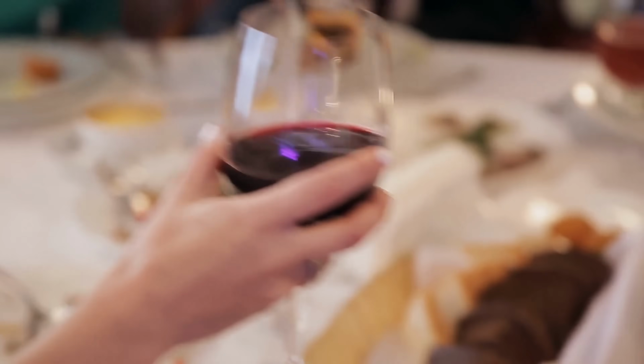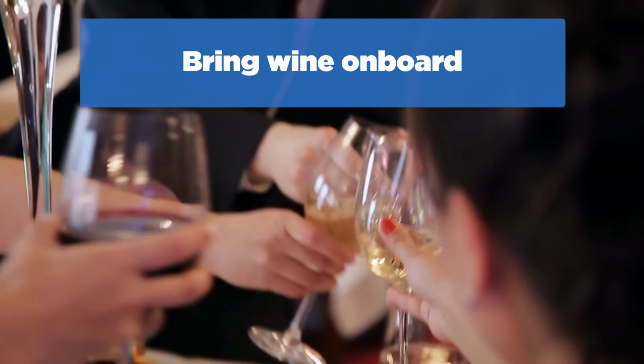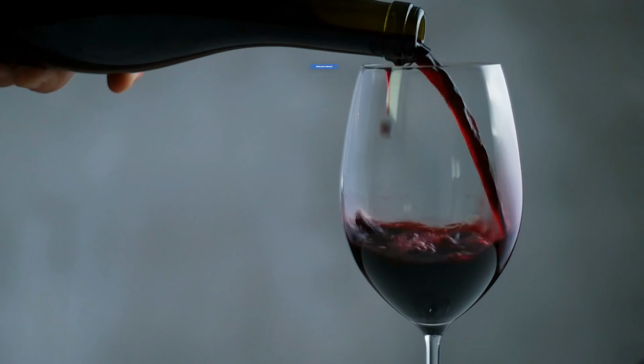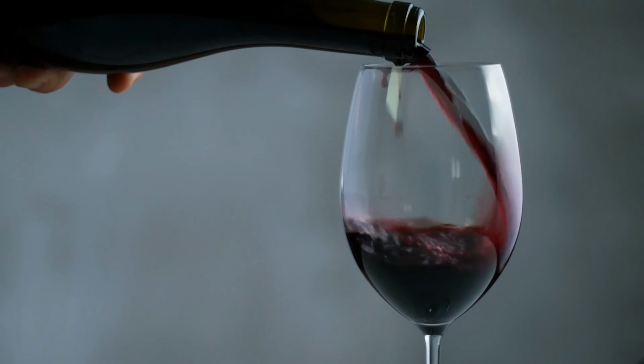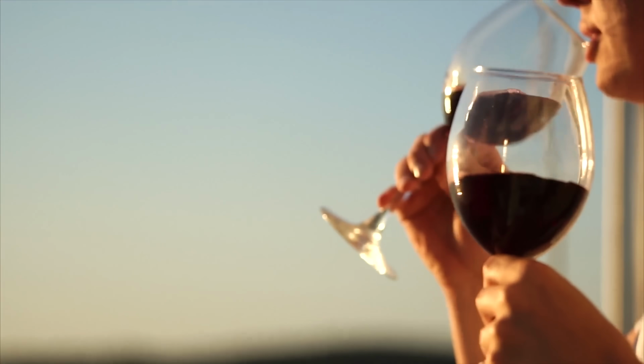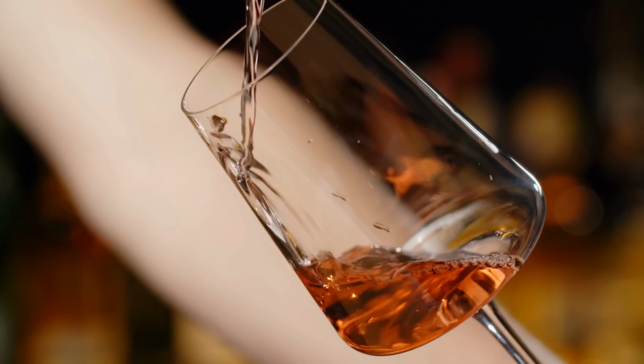And also, you can bring wine on board on embarkation day. So in addition to those non-alcoholic beverages I mentioned, you are allowed to bring up to 2 bottles of wine per stateroom. Each cabin can bring up to 2 750 milliliter bottles of wine or champagne as long as one guest is of legal drinking age.